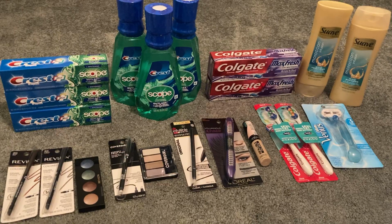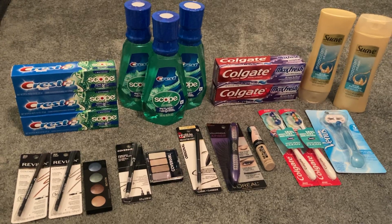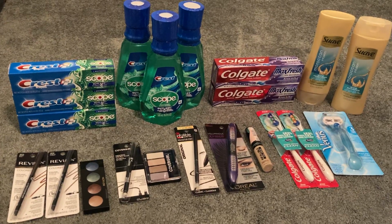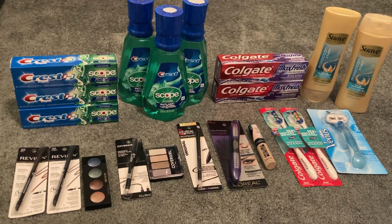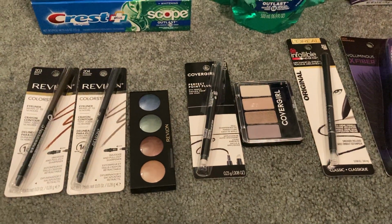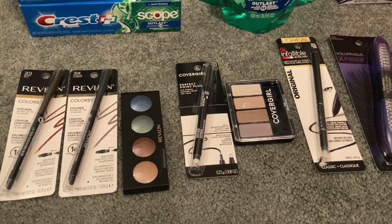So I came out ahead between what I paid in extra bucks and what I got back in extra bucks. So I cannot complain about this deal. It didn't go perfectly. It still ended up being all of these things for free. And if you like eyeliner, I picked up a lot of eyeliner because that's just one thing that I use pretty much every day.